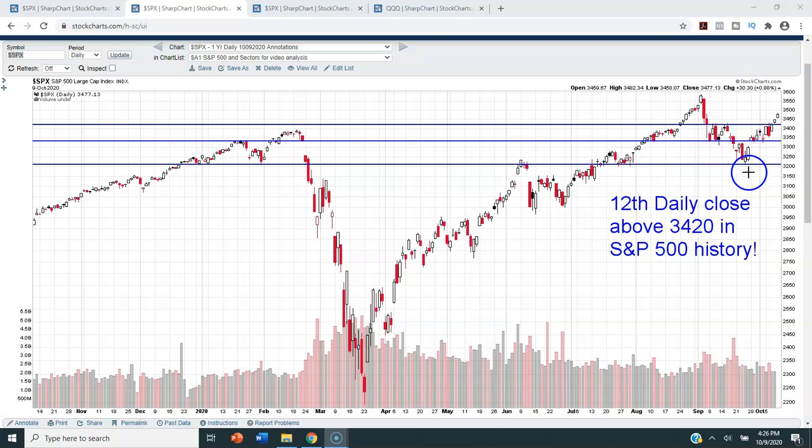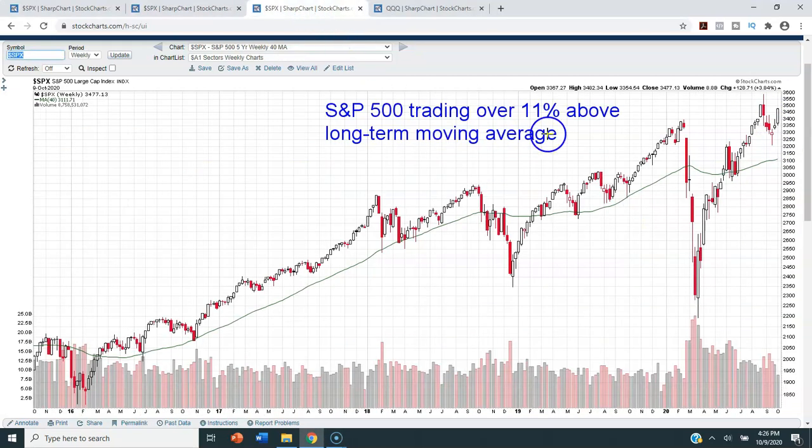So those are the three areas that we really need to memorize, those three levels, if you will, because if we roll over anytime soon, again, 3420, 3330, and 3210 are the areas we need to watch. Now, if we roll over and the 3210 area does not hold, then the next level of support is going to be found at the 40-week or 200-day moving average, which is just above 3,100 right now on the S&P 500. And that's still a pretty good distance below where we're at. Where we finished off today is over 11% above the 40-week moving average on the S&P 500.